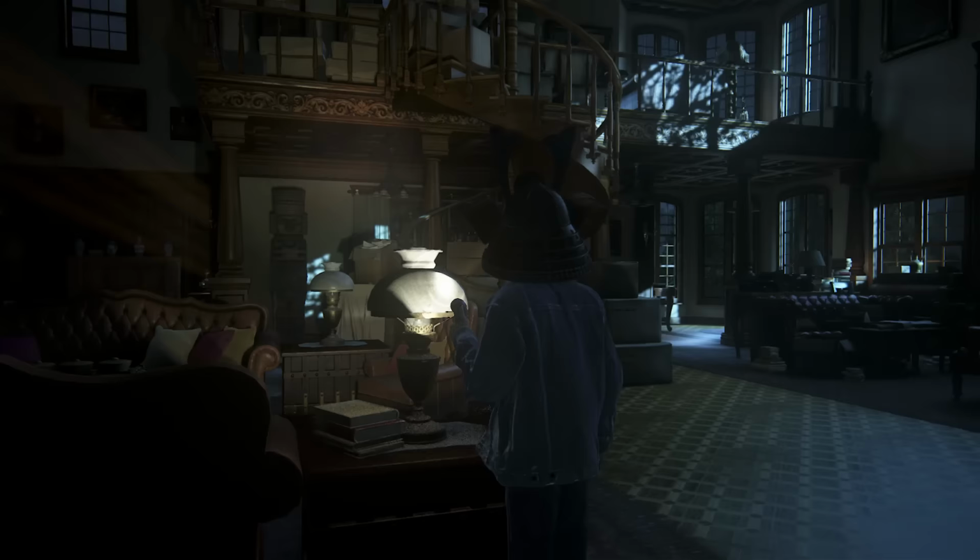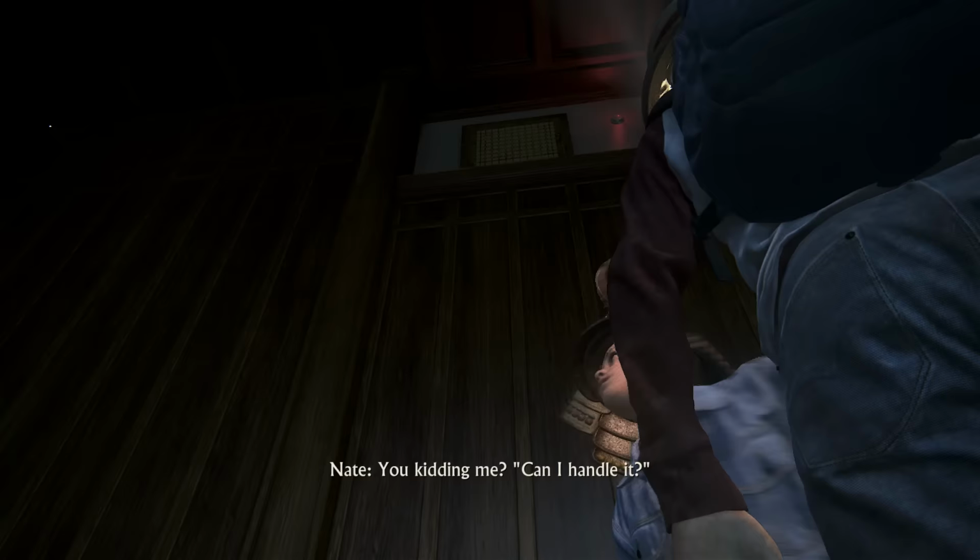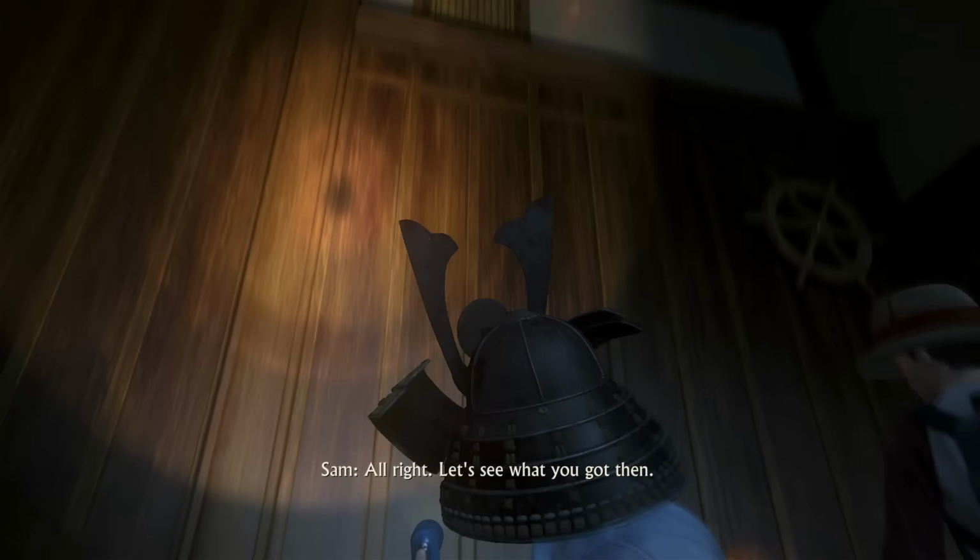Hey. Air vent. Up there. Oh, yeah. That could get us into the room below it. Not us. You. What? I can't fit in there. Can you handle it? You kidding me? Can't handle it. All right. Let's see what you got, then.